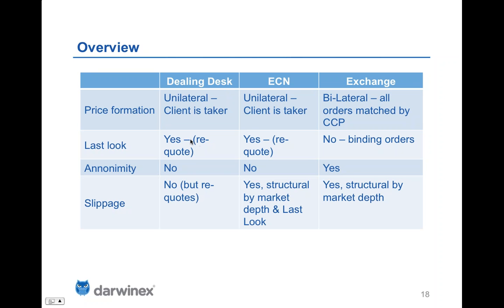Then there's the possibility of last look. It's called a different thing: a requote. A requote is essentially when I offer to trade at a certain price, but then when I'm actually taken up on my offer, I renege on it and say, no, I'm not going to do it at that price, I'm going to do it at this other one. Then, of course, there's no anonymity, because both counterparties are trading directly with each other. So everybody knows who they are, which is information that can be valuable for the financially stronger party, which is the dealer.